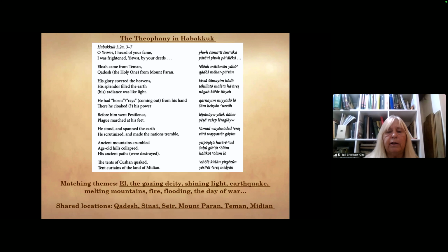And of course, the theophany in the book of Habakkuk, where it says Eloha, which is Aramaic for Elohim, came from Teman, from the south. Kadosh, the Holy One, from Mount Paran. His glory covered the heavens, his splendor filled the earth, the radiance was like light. The ancient mountains crumbled, age-old hills collapsed. He stood and spanned the earth and scrutinized. The tents of Cushan quaked, and the tent curtains of the land of Midian.